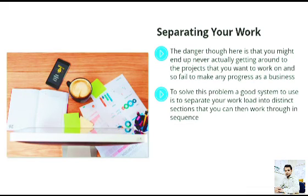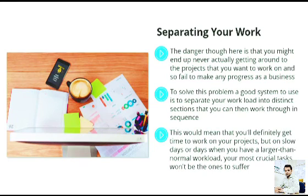To solve this problem, a good system to use is to separate your workload into distinct sections that you can then work through in sequence. For instance, you might allocate the first half of your day to your immediate pressing tasks and commitments you have to clients. Following this, you might then divide the next half of the day into administrative tasks, followed by work on your projects. This would mean that you'll definitely get time to work on your projects, but on slow days or days when you have a larger than normal workload, your most crucial tasks won't be the ones to suffer.